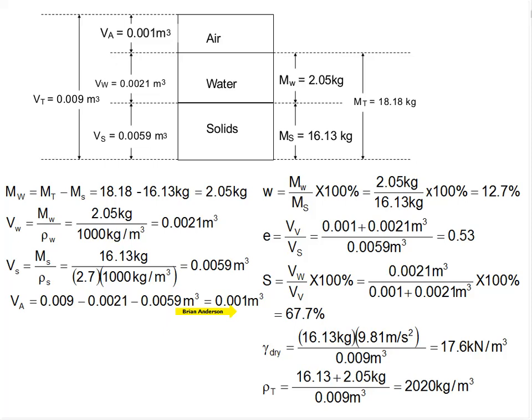Now I have my entire diagram filled out, and I can calculate any derived quantity that I want to. The water content is the mass of water over mass of solids times 100%, so 2.05 over 16.13 times 100% is 12.7. The void ratio is the volume of voids divided by volume of solids. The volume of voids is the volume of air plus the volume of water, divided by volume of solids, and I got 0.53. The saturation is the volume of water divided by the volume of voids, so 0.0021 divided by the sum of the volume of air plus the volume of water, times 100%. I got a saturation of 67.7%.